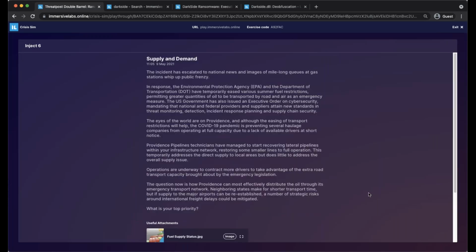Very much so. Right. The incident has escalated to national news, and images of mile-long queues at gas stations whip up public frenzy. In response, the EPA and the Department of Transport have temporarily eased various summer fuel restrictions, which will permit greater quantities of oil to be transported by road and air as an emergency measure. So that helps us a little.